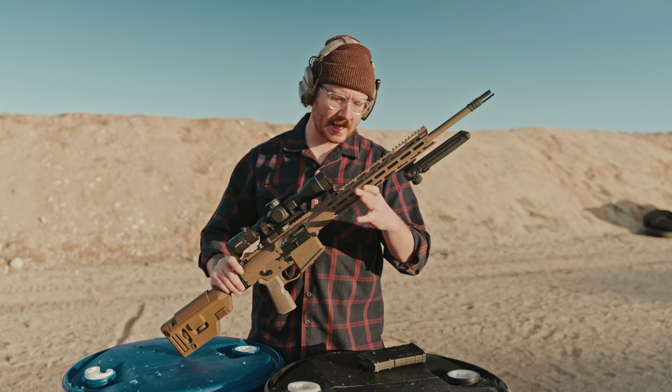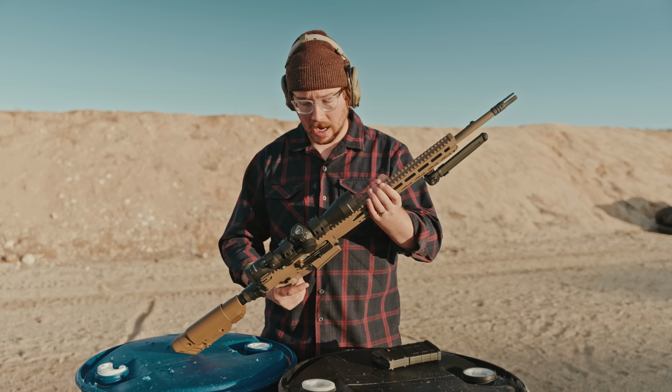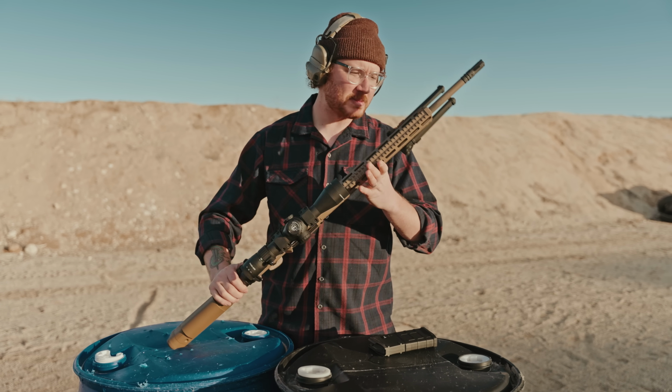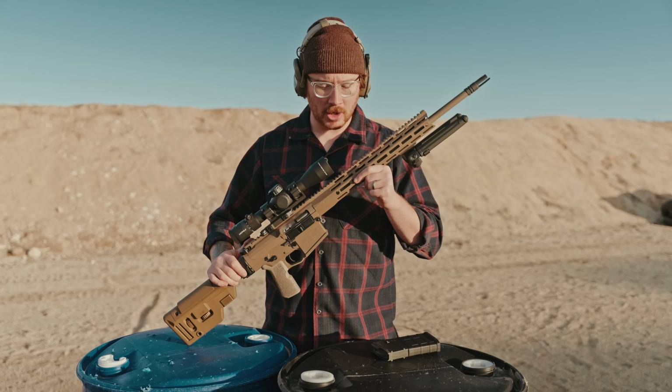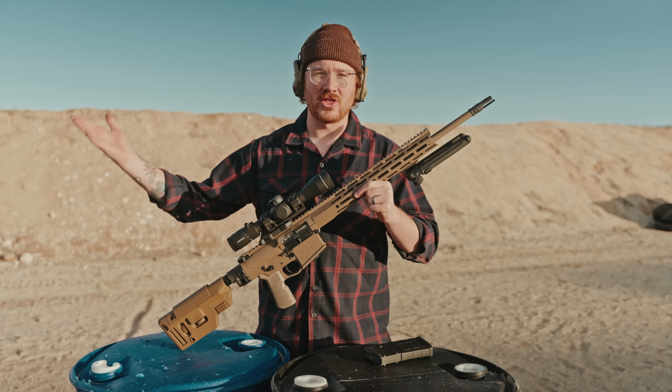The barrel is fluted, has some pretty good heat dispersion, and that about sums it up. I'm not gonna go into super detail on the safety or mag release or what materials it's made out of. I don't really care. I'll let some other autistic reviewer do that. I just simply tested it against a gun 3 times its price.